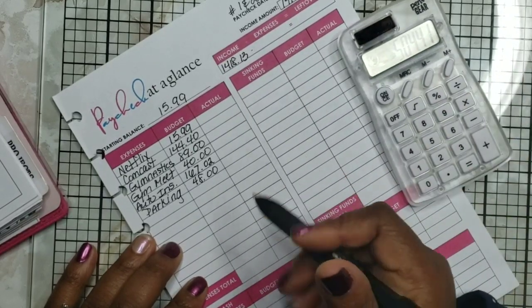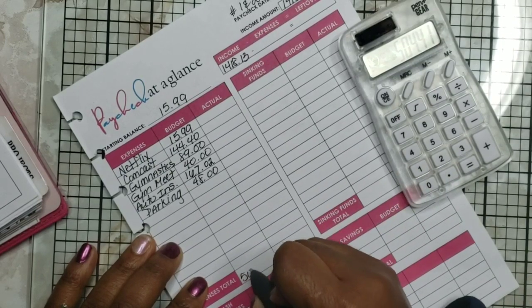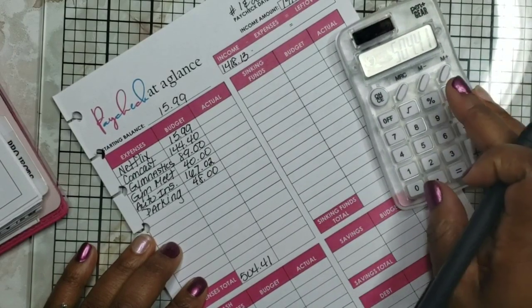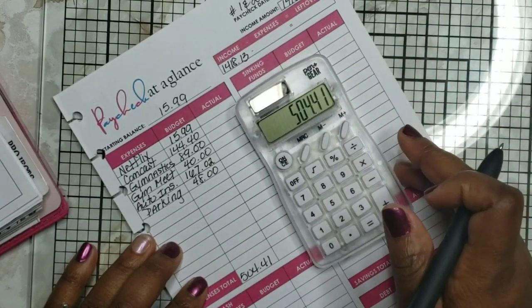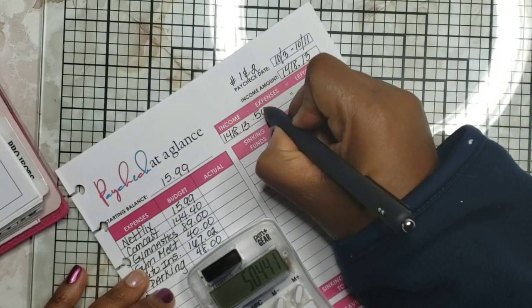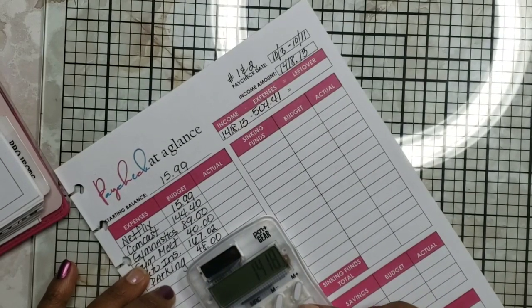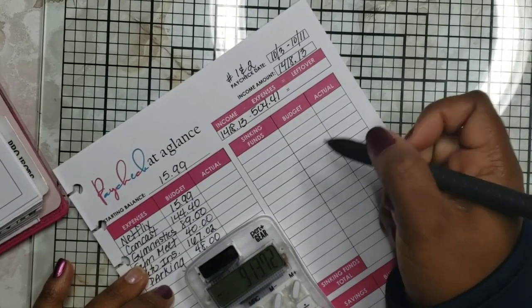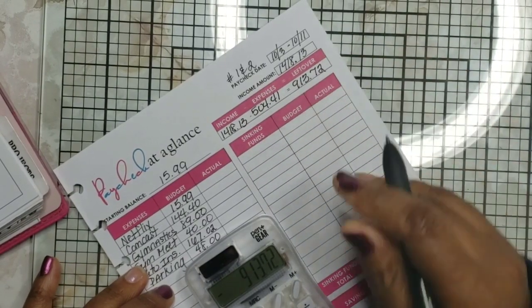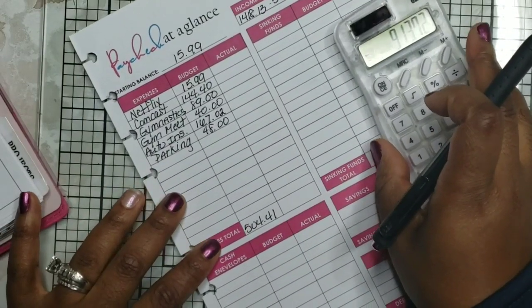That's $504.41. So now let's write our expenses up here. $504.41. And if we subtract the 14, 18, 13, we come up with $913.72 left over for our cash envelopes.